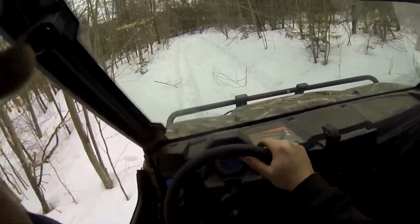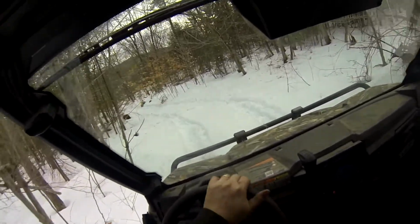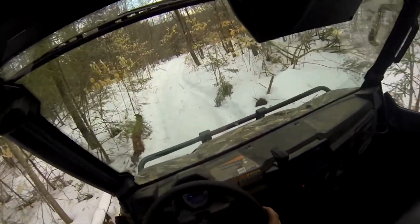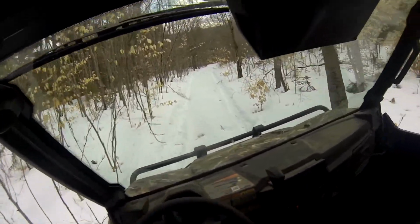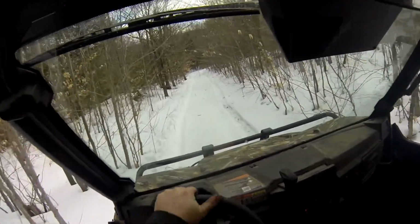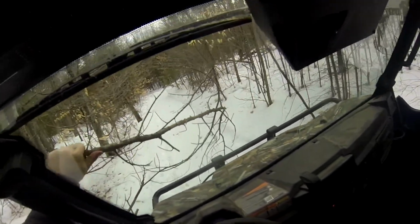And this is the type of snow, if anybody knows the Polaris downfall, especially with the machine I have right now, it's got a reverse chain on it. So you get into this type of snow where it's really packy and deep, and you have to give it a burp or something like that, you can break your reverse chain on them. And I'm really not looking forward to doing a transmission job on it if it is, bro. So I'm gonna try to not get into too much of a predicament here.